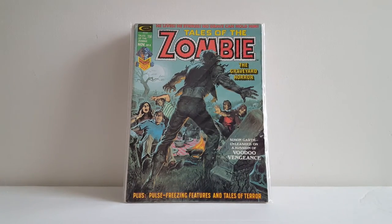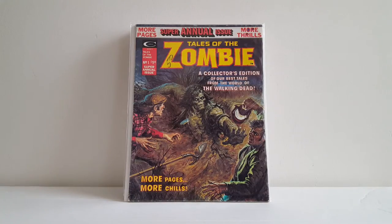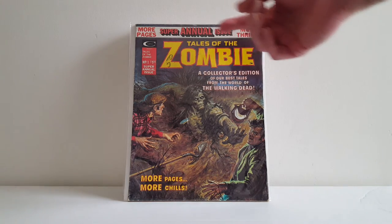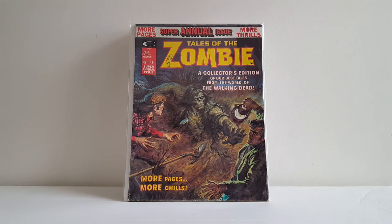Grabbed Tales of the Zombie, number 8. Tales of the Zombie, annual number 1. Some kid went off on it in pen, and then it was sold for 50 cents, probably at a yard sale. But for $2, great reader copy, and I've always loved this Earl Norem cover. What a great, great cover that is.